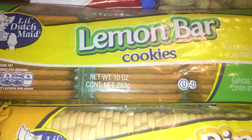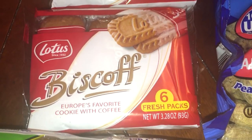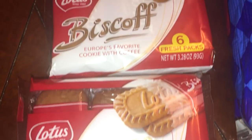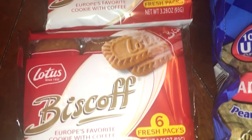We also got the lemon bar cookies. I got two packages. I've never seen these before, actually. These are the Biscoff. There's six packs in here. They're individually wrapped, and they are basically the cookies that they make cookie butter from. So those are, coincidentally, vegan as well.